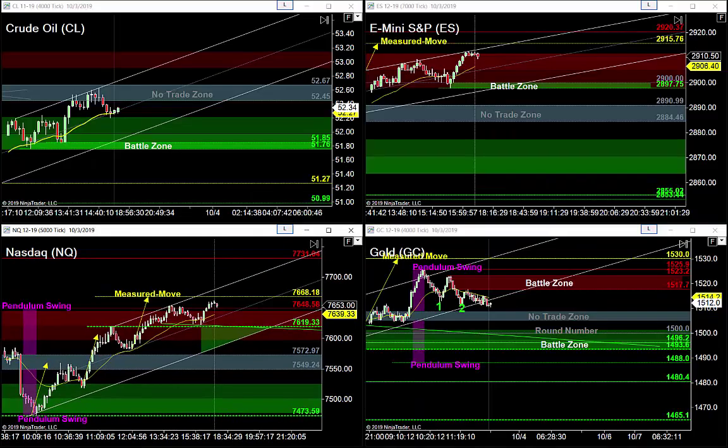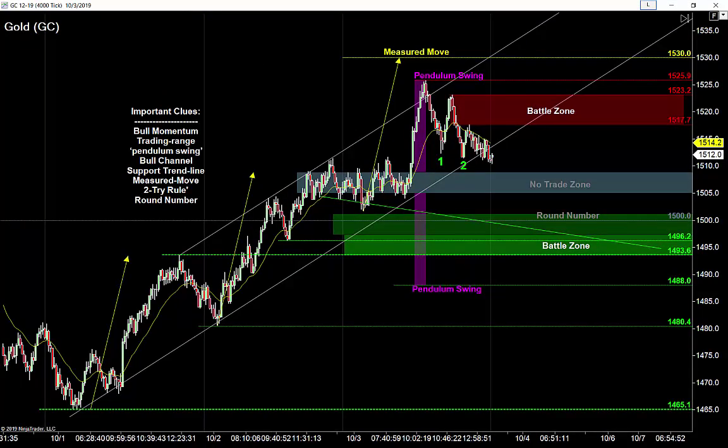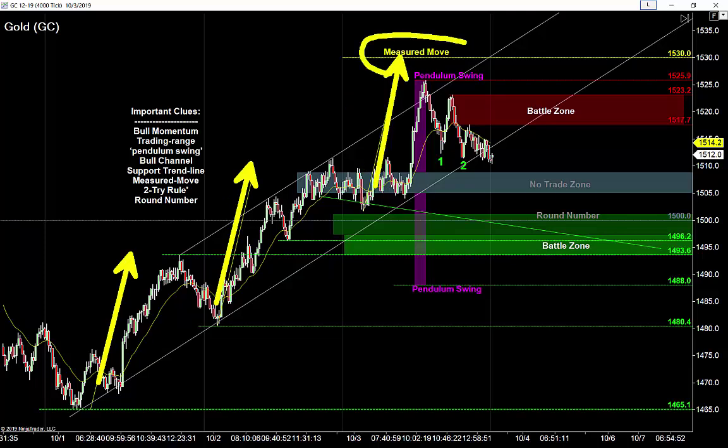Let's wrap up here tonight on that yellow metal, over on the gold. What do we know about the gold tonight? We know the gold is bullish. We've got one leg, two legs, three legs. You'll notice they haven't got that third measured move yet. That is business left unfinished at that 1530 area overhead.